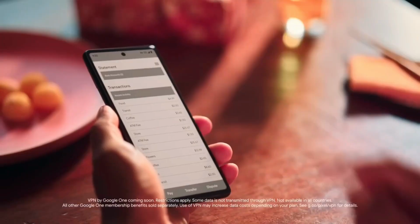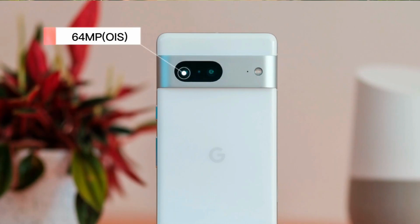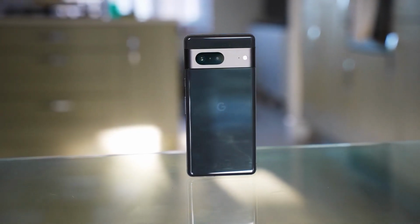And if we move to the camera department, the Pixel 7a is expected to feature a dual camera system with a 64 megapixel primary sensor and a 13 megapixel ultra wide lens as well. The camera will also support Pixel Shift, Auto HDR and Panorama as well.